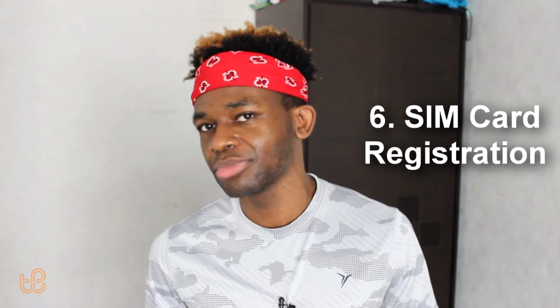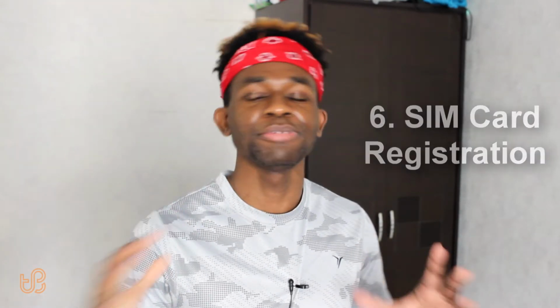So what about SIM card registration? SIM card registration is mandatory in the majority of countries around the world, and even in a lot of places in Europe. But in the Netherlands, SIM card registration is not mandatory, meaning that you can be anonymous. Privacy barely exists nowadays, but you can be anonymous when getting yourself a SIM card.